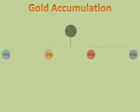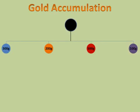Now, looking at gold accumulation, let's just say this is you and you have enrolled 4 people, and so they're part of your unilevel. Now, through their organization, as you can see in this example, the blue dot has 300 grams, the next one 200 grams, the next one 500 grams, and the next one 100 grams. So when you add that together, that's a total of 1,100 grams in your organization. So one would initially think, oh, I have 1,100 grams, so now I'm qualified for the 24 karat gold iPhone. Actually, that is not the case.